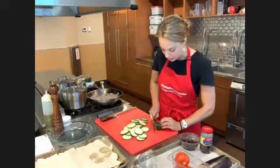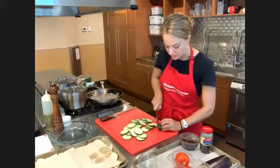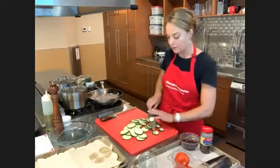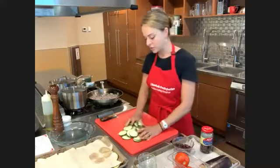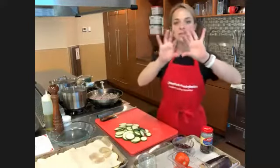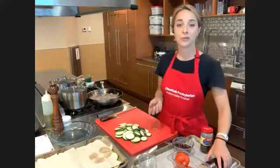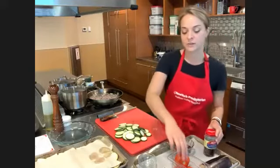Our eggplant, I already chopped up. And the type of eggplant that I'm using today is a regular Italian eggplant, but I actually really love the Japanese variety for this. If you can find it, oh my gosh, it's so, so good. Japanese variety is long and thin and contains very few seeds, and therefore it's not very bitter. So if you have that on hand, fantastic.